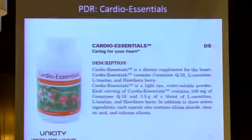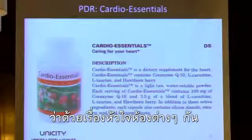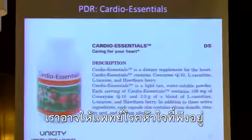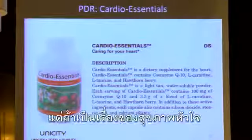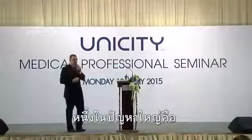Another product, Cardio Essentials. Cardio Essentials is a product that was designed to help with the ventricles of the heart. Now, there's different chambers of the heart. A cardiologist here in the audience could come up and teach us about the chambers of the heart and the function of the ventricle and whatnot. But when it comes to heart health, one of the major issues is left ventricular dysfunction.